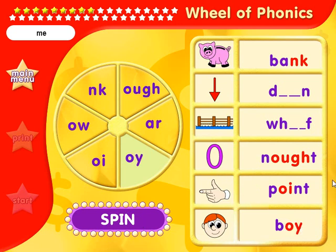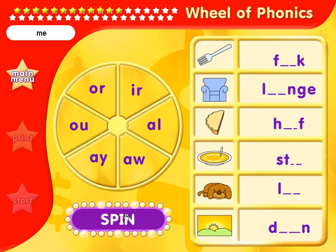Oi. Boy. Or. Wharf. Ow. Down. Excellent! Stir. Or. Dawn. A. Lay. R. Half.